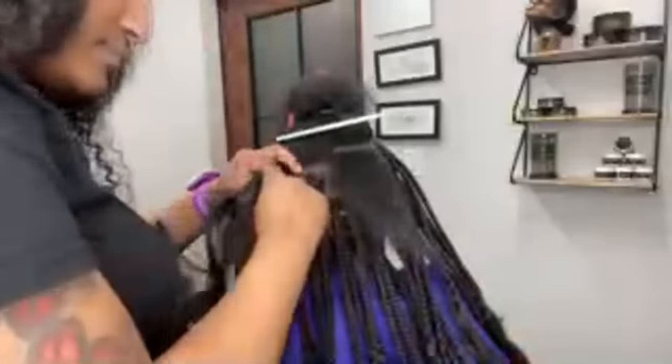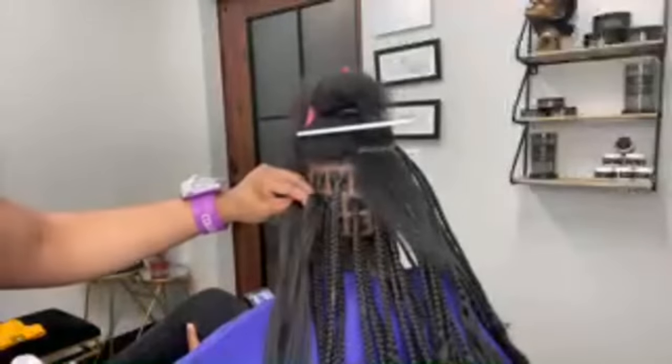So, if you get small braids, it's 8 layers or 8? It's 8 rows at the top. And if you get large, it's 4 rows. Mm-hmm. And medium is 5. Yes, ma'am. That is correct. And the nape is like how long it is? The nape is down here. How many rows are from the ear down?